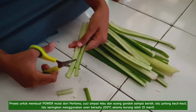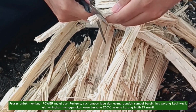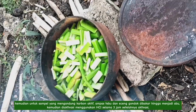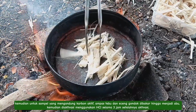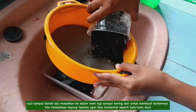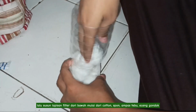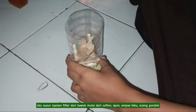The process to make Power starts from, first, wash the bagasse and water hyacinth until clean, then cut into small pieces, then dry using an oven at 200 degrees Celsius for approximately 15 minutes. Then for samples that contain activated carbon, the bagasse and water hyacinth are burned until they become ash. Then activate using HCl for 3 hours, after activation wash until clean, then put in the oven again until dry, and to make the carbon we add tapioca flour so that it can be shaped like small rocks. And then arrange the filter layers from the bottom, starting from cotton, sponge, bagasse, and water hyacinth.